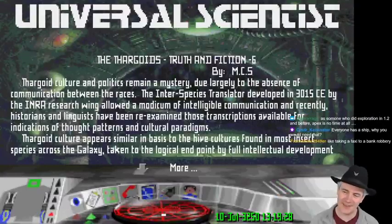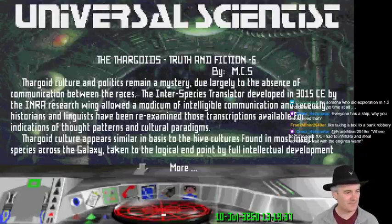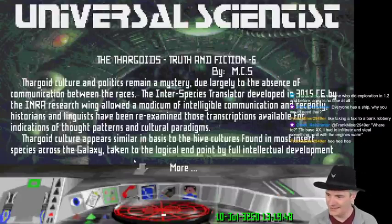Interspecies. So this is interesting. The Empire is actually completely denying the existence of the Thargoids, while this other one's basically giving you lots of information about the Thargoids. "Thargoid culture appears similar basis to hive cultures found in most insect species across the galaxy." Again, interesting enough there, insect species across the galaxy, implying that there are multiple life forms in this version of Elite Dangerous as well.